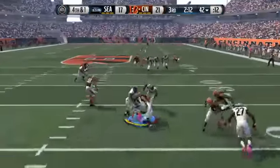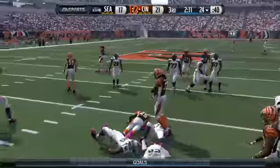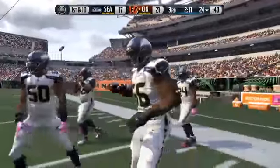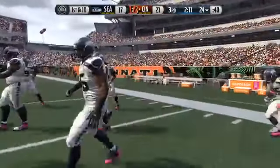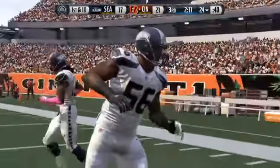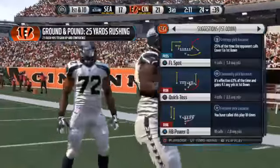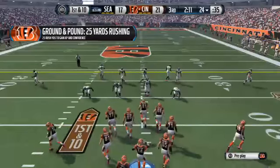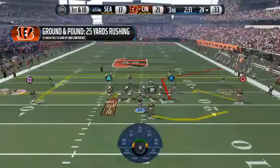Fields it cleanly and starts his return. That return's good for about 13. The Seahawks secondary could not stop the pass on the last series. Well, they were just too timid. They were giving up too much room, making some of the throws too easy for the quarterback. Man, you got to man up, get up there tight, and cover these guys closely.